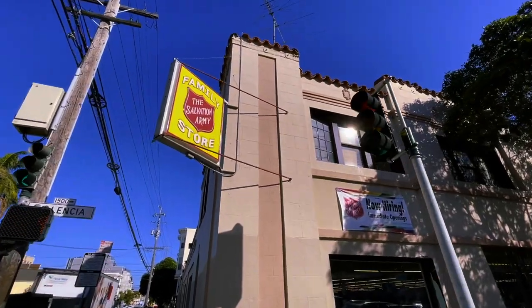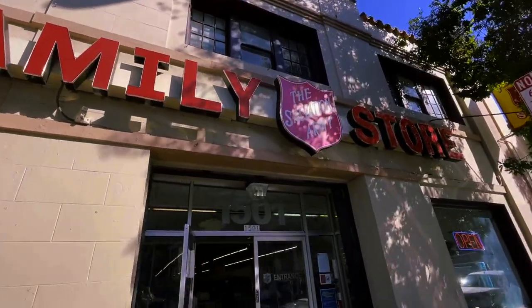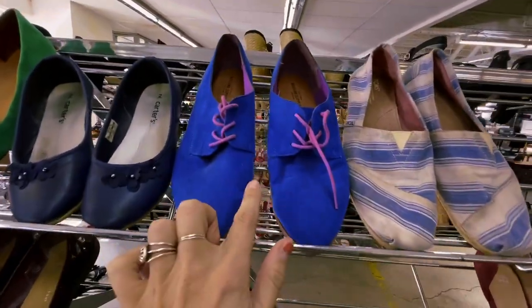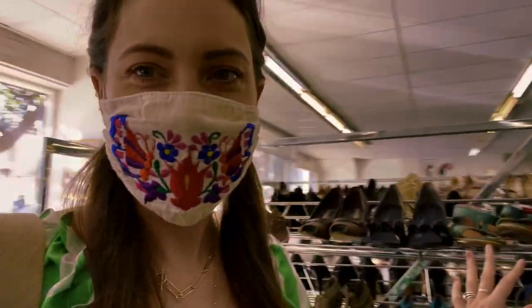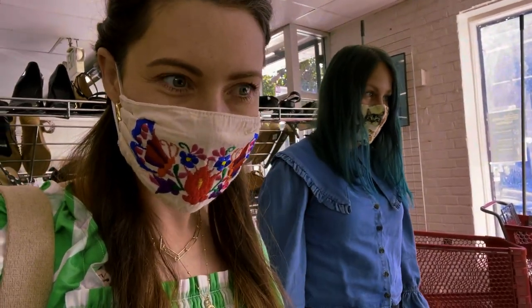Okay, so we just got to the second stop. It's the Salvation Army on Valencia. Hopefully we'll have as much luck at this one as we did at the other one. I don't need any more shoes, but now I want to look at the shoes because they're all right here and they all look amazing. They're so organized. I know, they're very organized here. Impressed.